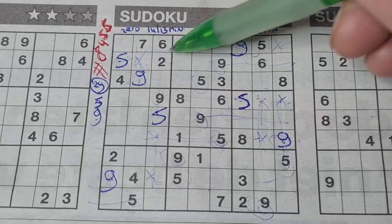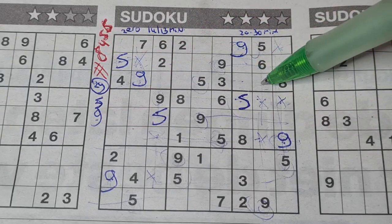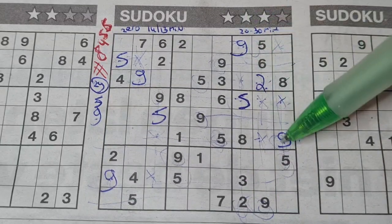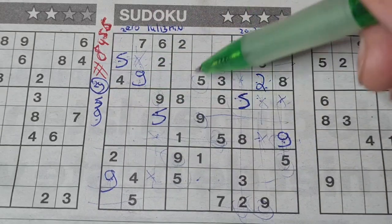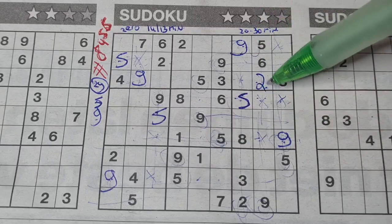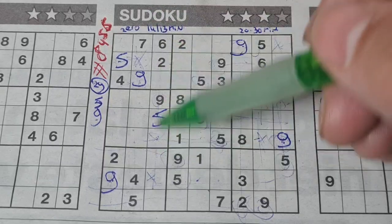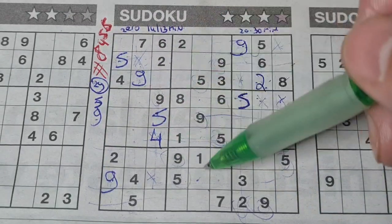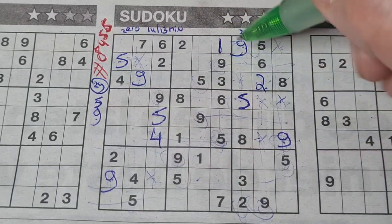How about the 2? 2 in this row, 2 in the second row, from the third row, the only 2 places left for the 2 should be here or there. We have a 2 in this column, no 2 there, 2 should be there. No more 2s. How about the 4? 4 in this column, 4 in the second column, so the third column, the only place left for the 4 should be there. How about the 1? The 1 in this column, 1 in the middle column, so the column next, the only place left for the 1 should be there.